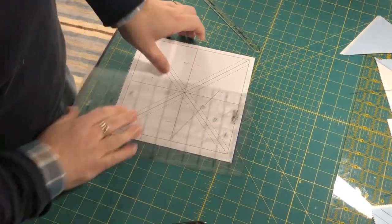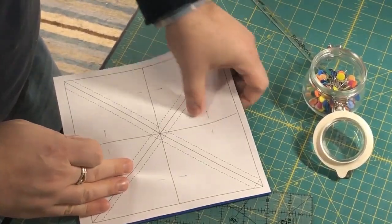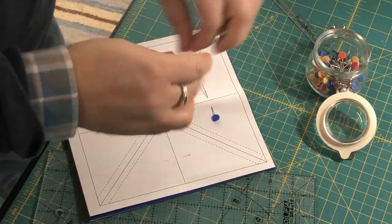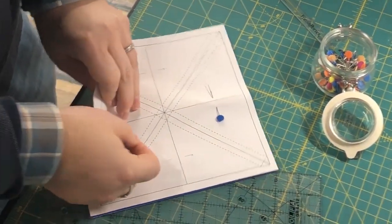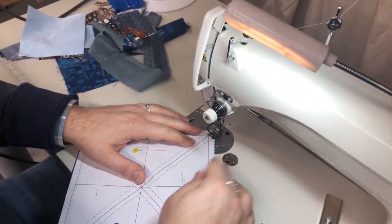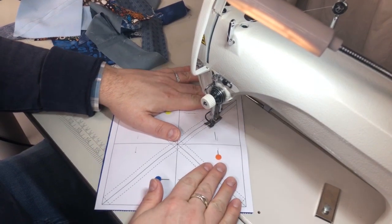Then you're going to pop some pins in. This paper even has pin placement marked for you so that you don't have to stop and pull pins while sewing. Flathead pins work best for this as they don't distort the paper. Then it's as simple as sewing on the dotted line. To make paper removal easier, shorten up your stitch length.